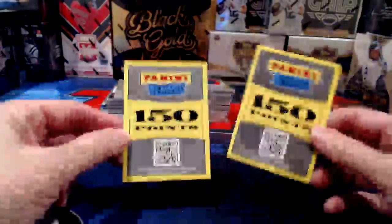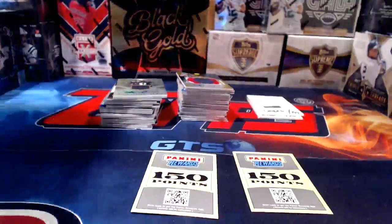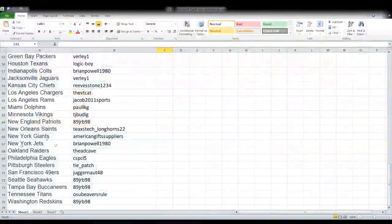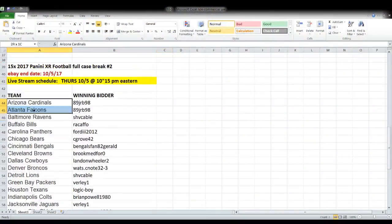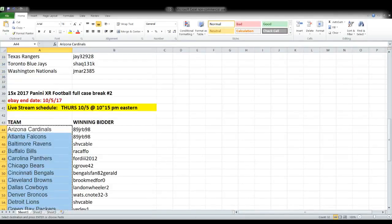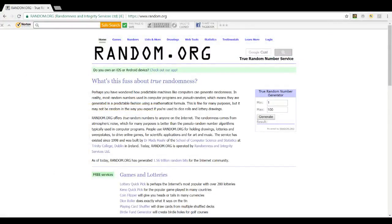But now we got to deal with these 2 fellas here. So what I'm going to do is, first of all, let's get over to our spreadsheet again. And then we'll just cut and paste all of the teams. And what I'll do is randomize this one time.